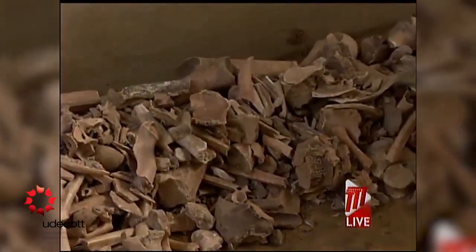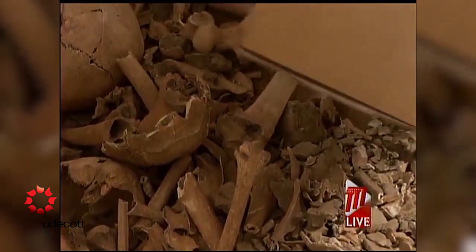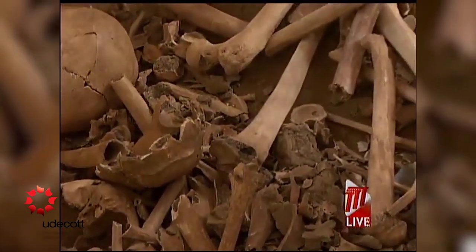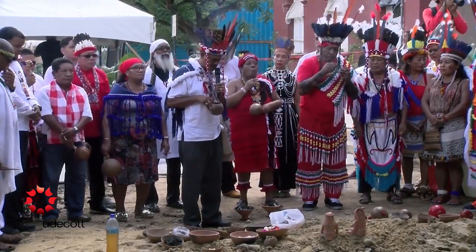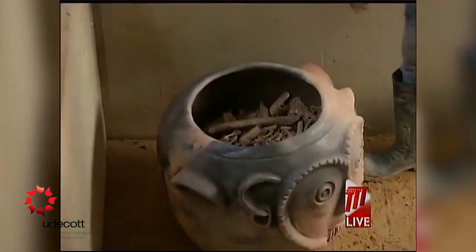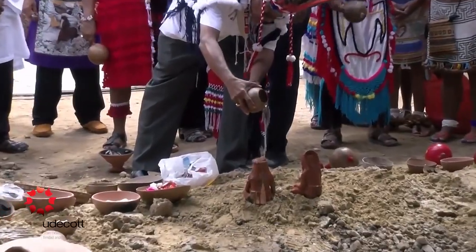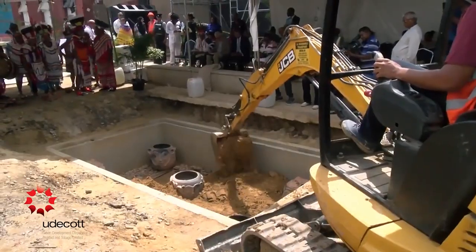So we sent for carbon dating of the bones and established that these bones were indeed the bones of first peoples of the Americas, first peoples of Trinidad and Tobago. Following the discovery of the remains of the nation's first inhabitants, the location is now recognized as a sacred site.